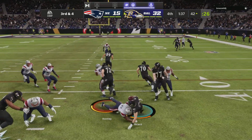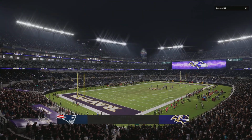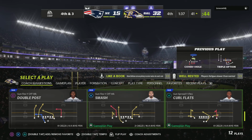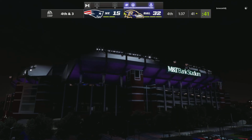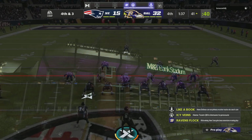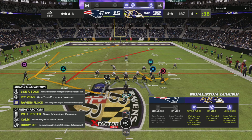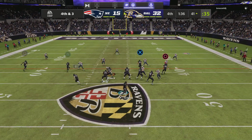Ricard going to get it on the option. And he won't be close to a first down as he runs into a wall right around the line of scrimmage. Now the Patriots going to use one of their timeouts as they'll head to the sideline and talk over what to do next. And with things looking pretty good on the scoreboard, they're going to keep the offense out there and go for it here on 4th.